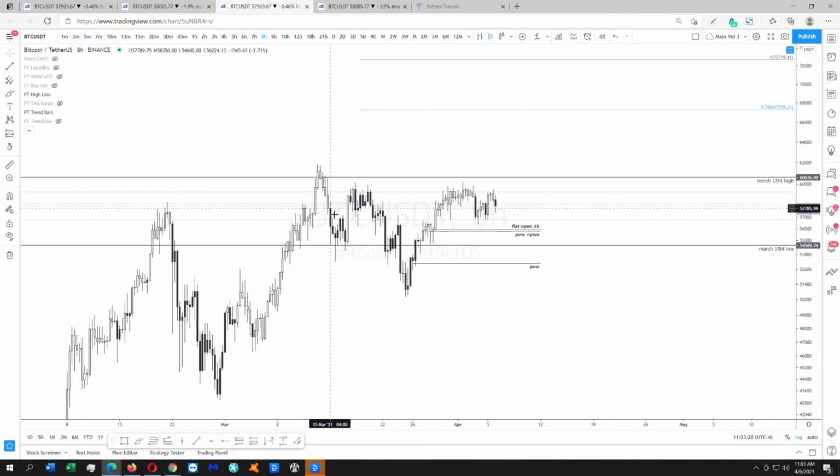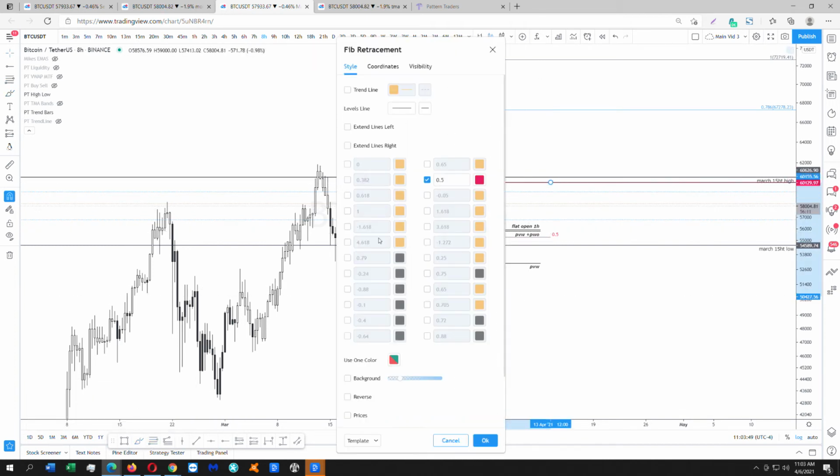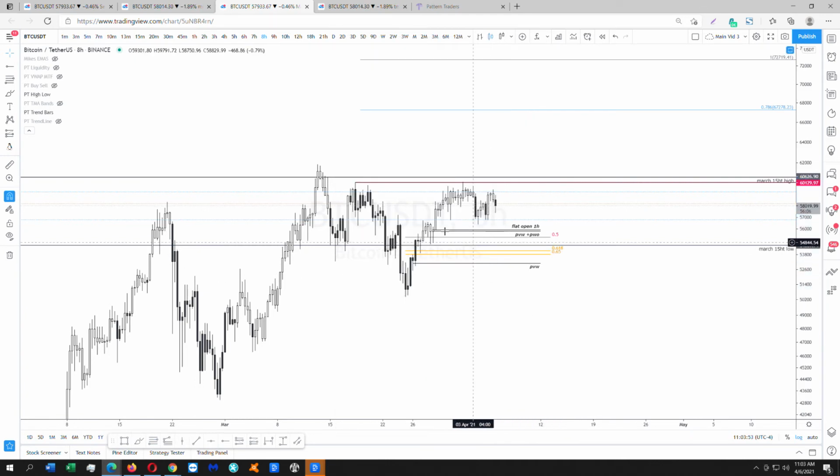If this is your high and this was your retest, this was your high, this was your retest, we came back, made a lower low, went back up, swept that completely, came back down, a simple retracement from the bottom to the top will put you where? Let me just see, I want to see the 618, that's all I care about. It'll put you down here at 53Ks. Okay, good to know.